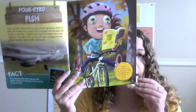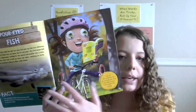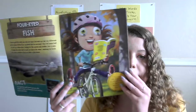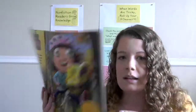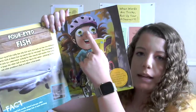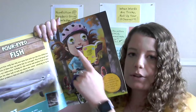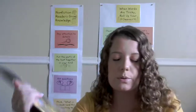Before I even read any of the words, really, other than the title up here, I'm looking at the picture and trying to figure out what I think the author is going to teach me. I'm asking questions like, why would a fish want that? Maybe I'm also thinking that now that I'm looking at it even closer, I'm noticing that she's riding a bike and she's reading at the same time. So I wonder if 2 eyes are looking at the book and then 2 eyes are looking at the road where she's riding her bike.